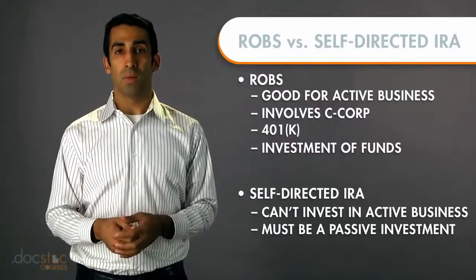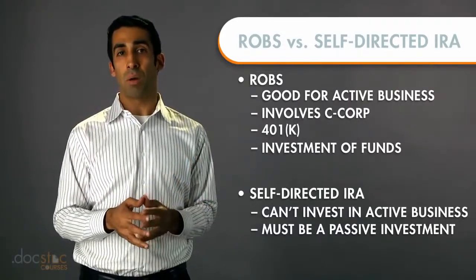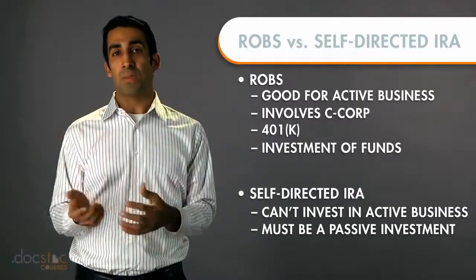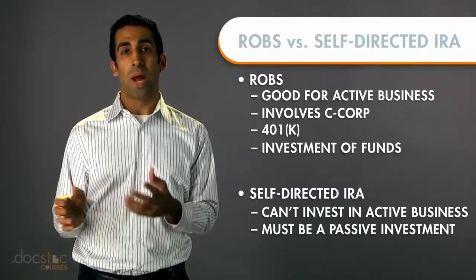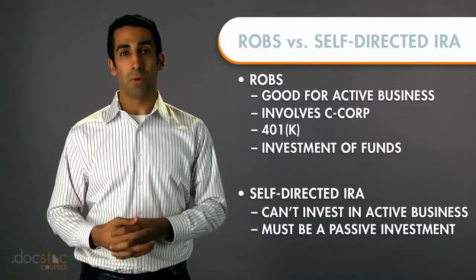There's also a cost difference for each of these transactions. A ROBS transaction will range from as low as $3,000 upwards of $10,000, with the average being around $5,000 for this transaction. In a self-directed IRA, it could be as low as $300, upwards of $5,000 or $6,000 for this transaction, with an average probably around $2,000 to $3,000, depending on the complexity of your strategy.